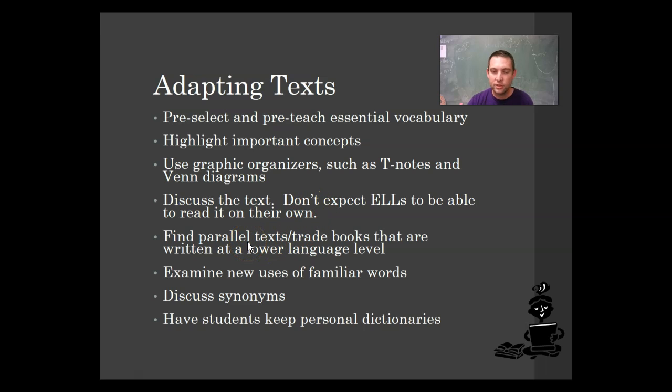Find parallel texts, trade books that are written at a lower language level. Your high school biology book may not be on the level that your ELL is, because remember, it takes 1 to 2 years for that informal language. That biology textbook is written for the 5 to 7 year proficiency.